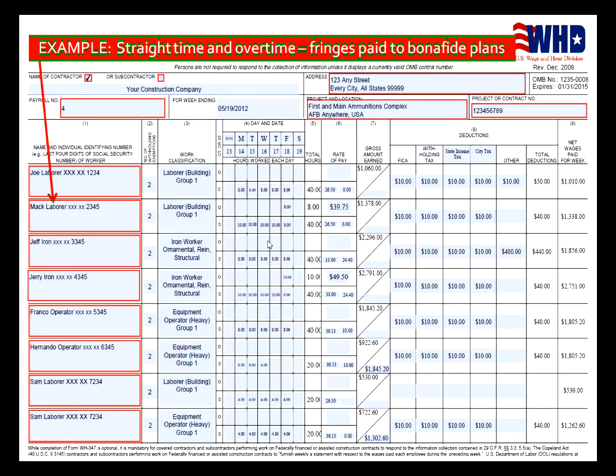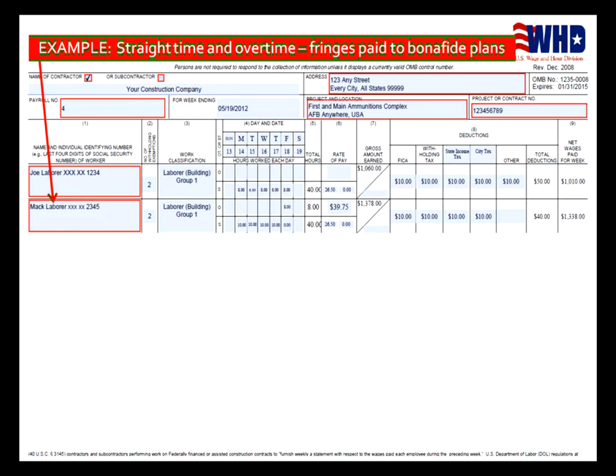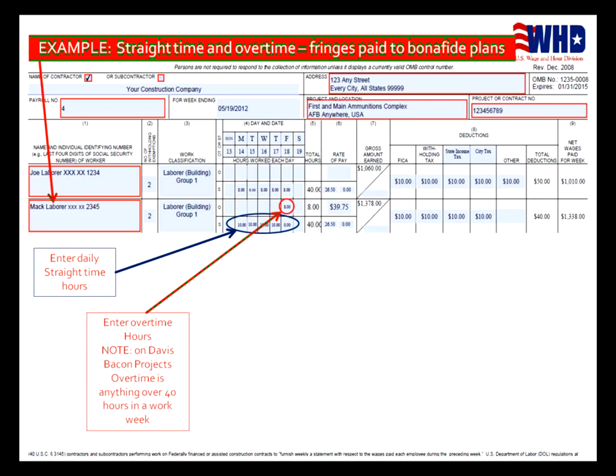Our next example will be straight time and overtime, where the fringes are paid to a bona fide plan. And in this case, we'll be using Mac Laborer, perhaps Joe Laborer's brother. We'll enter our daily straight time hours again, and now we will enter our overtime hours. Now you'll notice that we are only entering overtime hours on Davis-Bacon projects when we arrive at 40 hours in any given work week. So on Davis-Bacon projects, overtime is anything over 40 hours in a work week.